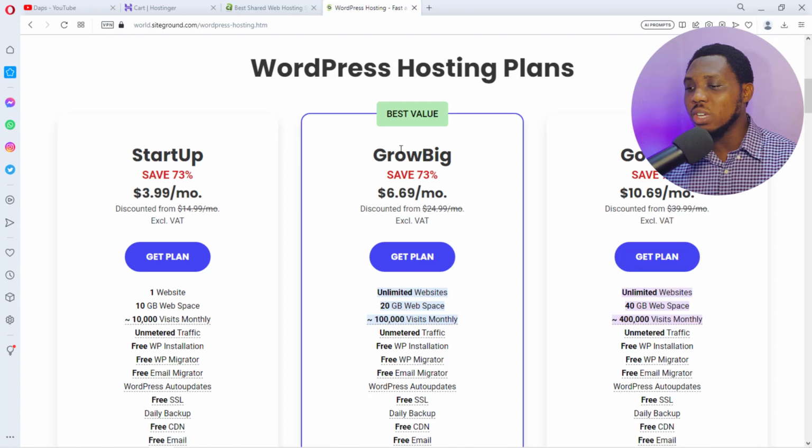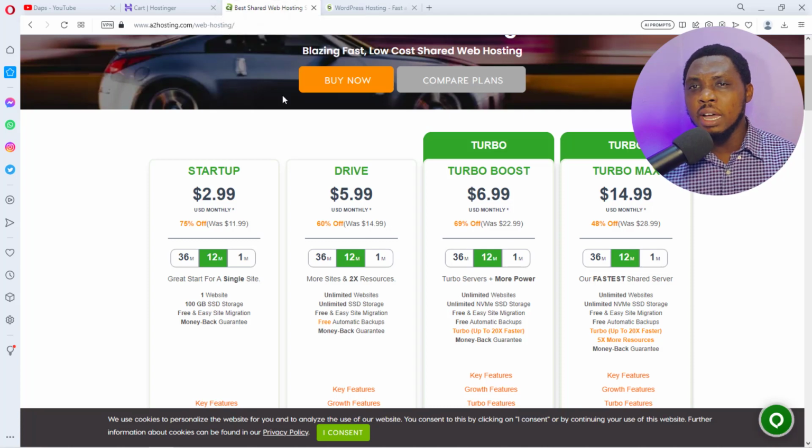So I would recommend you look at them. They start pricing at 3.99, 6.99, and 10.99. And I recommend them because you get immense value. In my opinion, A2 Hosting is the closest hosting provider that I've used that will give you something commensurate to what you get with SiteGround at a cheaper price.